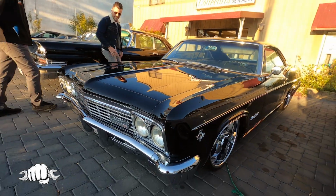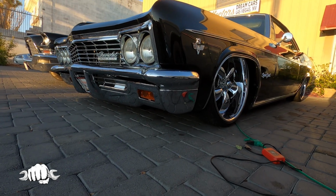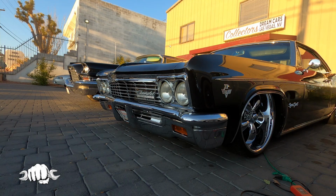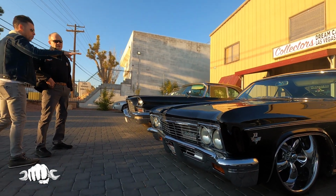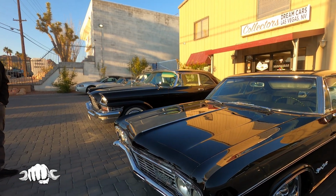This thing goes low, man. So when you drive it, you pop it up and you drive it, and then when you come to the car shows, you drop it right back down. Now, is this a car that you own, or is this car a consignment? All of them. You own all of them. These are all your cars. Yes.